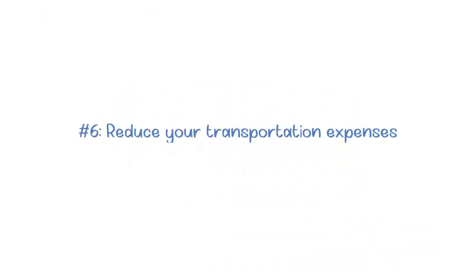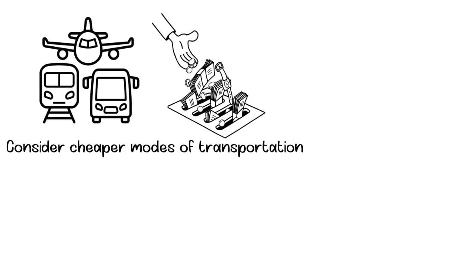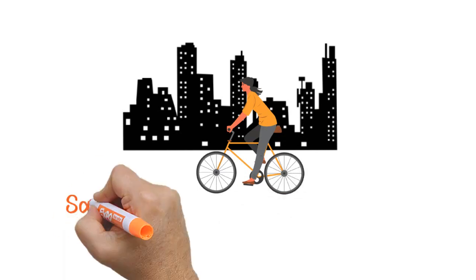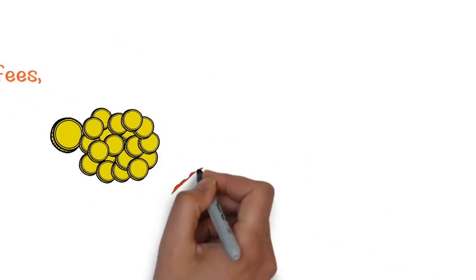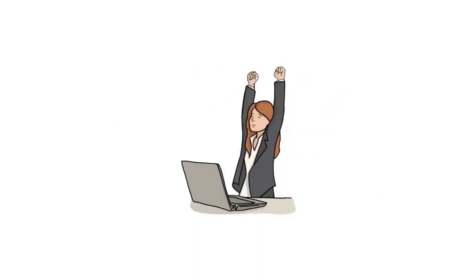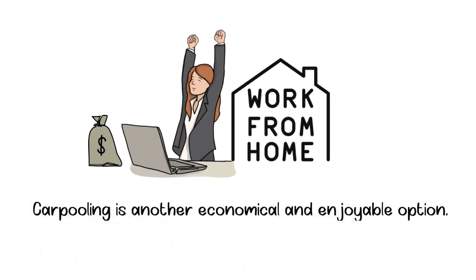Number 6. Reduce your transportation expenses. Transportation is a crucial aspect of our lives, but it doesn't have to drain our finances. Consider cheaper modes of transportation, such as using public transportation or riding a bike, to save money. In cities where paying for gas and parking can seem unavoidable, switching to walking or cycling not only provides exercise, but also saves money on gas, parking fees, and car maintenance costs. These small savings can accumulate and positively impact your budget, allowing you to allocate more money to essentials like food and utilities. Remote work has become more prevalent, offering opportunities to save money and time. If your job allows it, consider working remotely occasionally or full-time. Carpooling is another economical and enjoyable option.